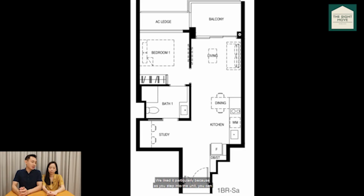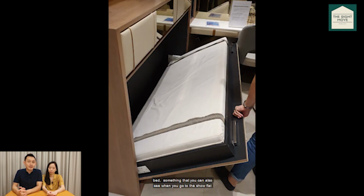Next, the 1+ studies, and we really like the 1+ studies at Normanton Park actually. So if you go to the show flat, you will see 1+ study being the show unit. We like it particularly because as you step into the unit, you can actually see quite a fair bit of the unit based on the angle of your view. Another thing that we like is that the study room can fit in a single bed, something that you can also see when you go to the show flat itself.